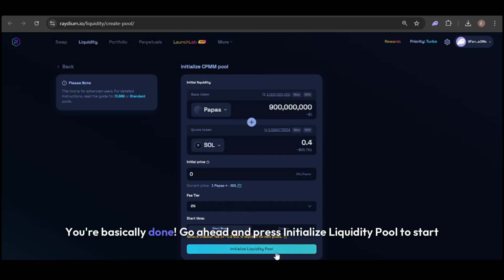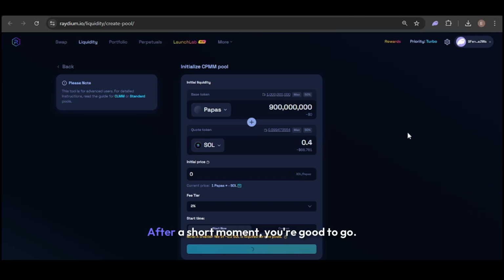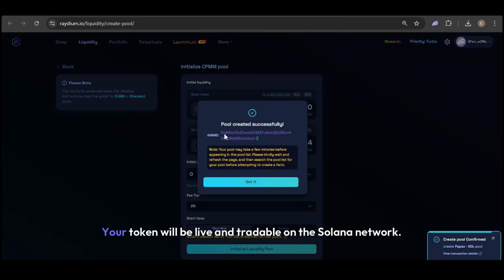You're basically done. Go ahead and press Initialize Liquidity Pool to start the final step. Phantom will ask for approval. Hit Confirm without waiting. After a short moment, you're good to go. Your token will be live and tradable on the Solana network. The whole setup is super smooth and quick, no delays or issues.